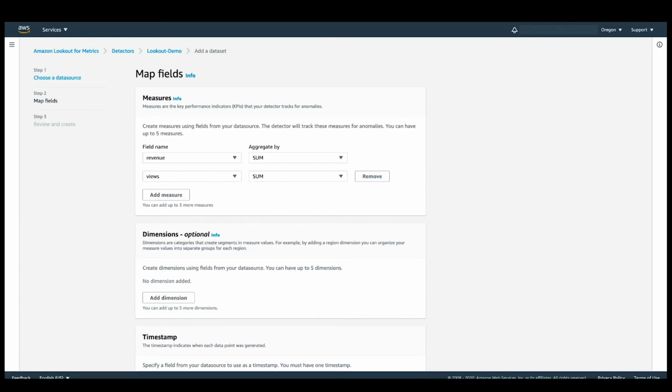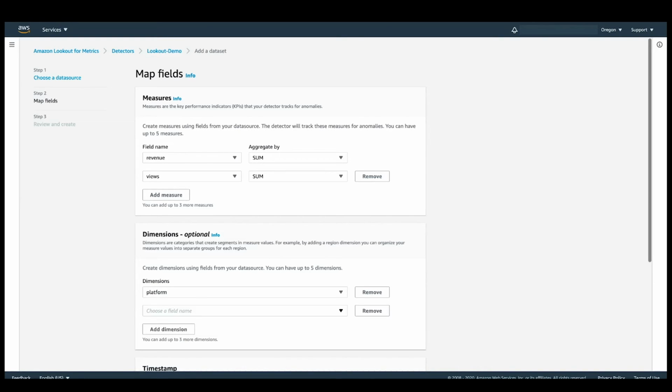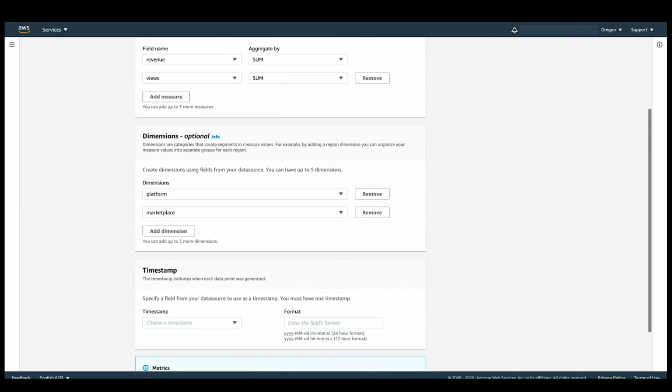Dimensions are the metadata or categories associated with my measure. My data has dimensions as platform. These are the platforms supported by my website like PC and mobile. And the other dimension is marketplace. These are marketplaces like US, UK, Germany, France, among others, which are top drivers of my revenue. So I'm monitoring two measures and two dimensions, but you can add more depending on your use case.